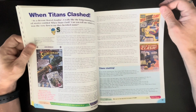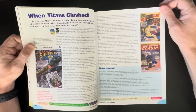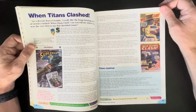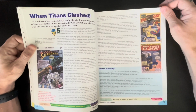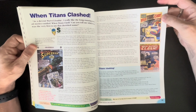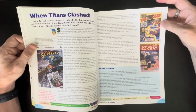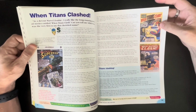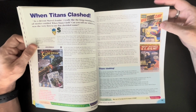When Titans Clashed. As a devout Marvel zombie, I really like the long-running series of stories entitled When Titans Clashed. Can you tell me which story was the very first to use that cherished name? Man, wow, I couldn't tell you that. But here we have one. Iron Man gold armor versus Iron Man in his gold and red armor. I didn't even know about that. That's cool. Iron Man fights a villain using his old gold costume in Tales of Suspense 65. I need to look that up.